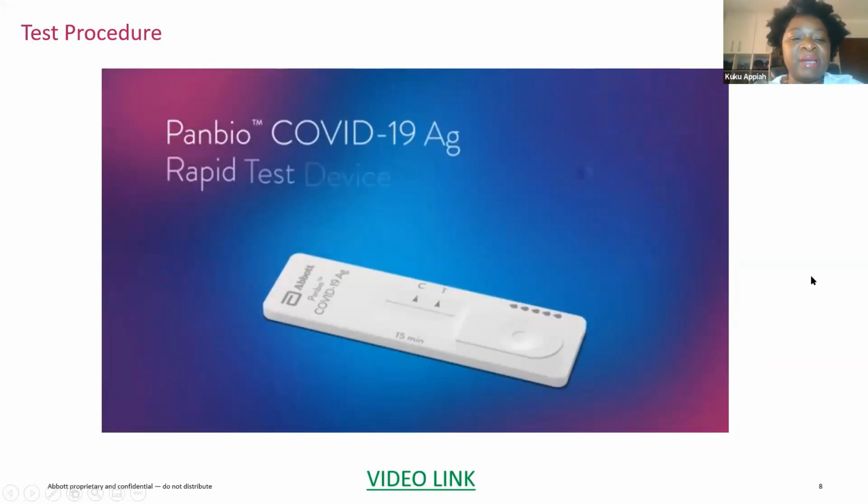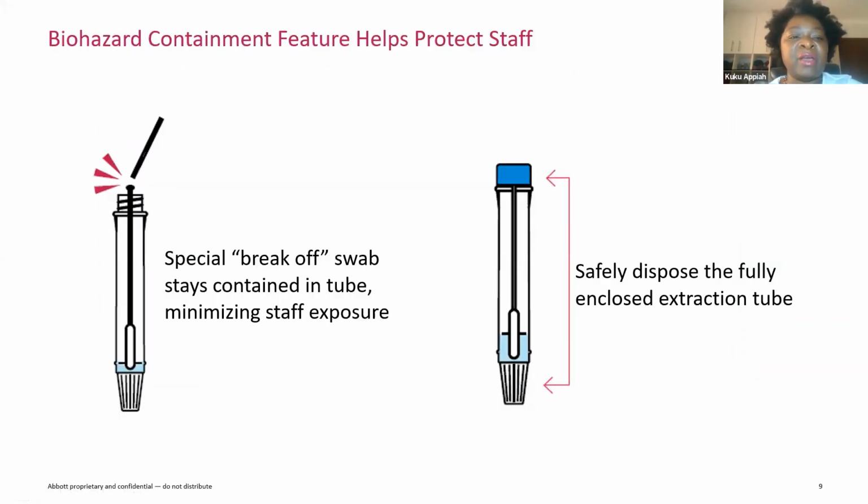As I explained, there is a special biohazard containment feature in this test, where there's a special break-off swab that stays contained in the tube, minimizing exposure. And also we have 2 caps that, once sealed, safely dispose of the fully enclosed extraction tube.